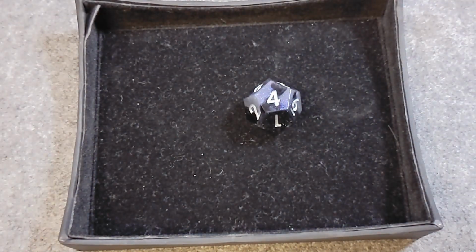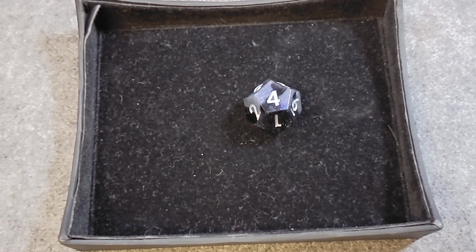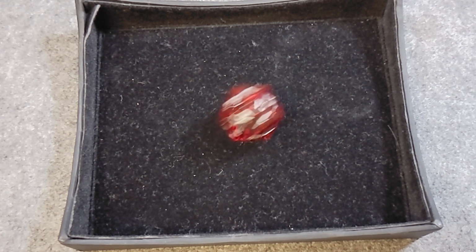Let's roll a d12 to determine our wilderness adventure theme. 4. That means that we have escort duty. An important dignitary, or possibly a dangerous criminal, needs to be taken to an isolated location, but must be kept away from the roads and well-used paths. Let's roll a d20 for complications.